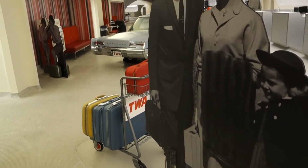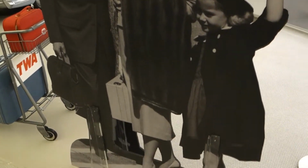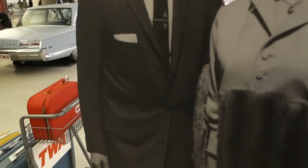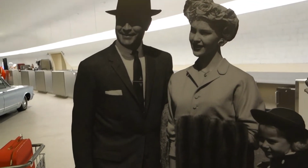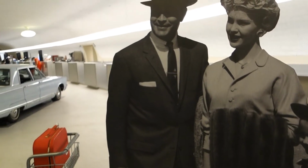And looks like a well-to-do family back in the day, flying on TWA. Look at this guy's tie with the top hat. The woman had the top hat. First class family right there, guys. First class on TWA, circa 1968.